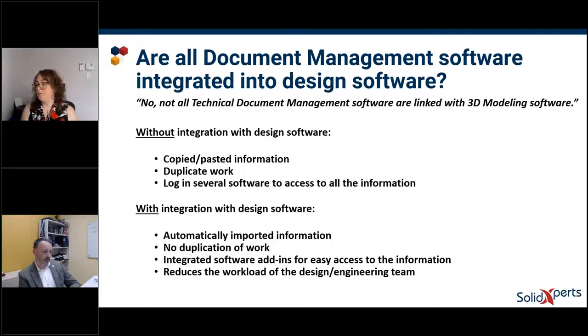And you have to log into several software to access all the information. So you have to connect to the 3D design software and you have to connect to the document management software, and so do some kind of search in one and search in the other to be able to have all the information. So it will, of course, give you some more laborious use and research.